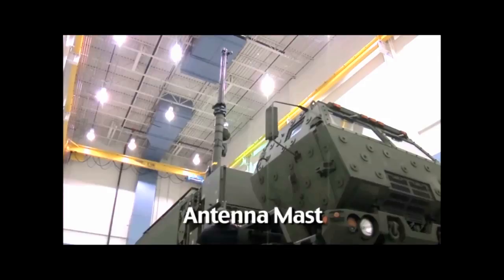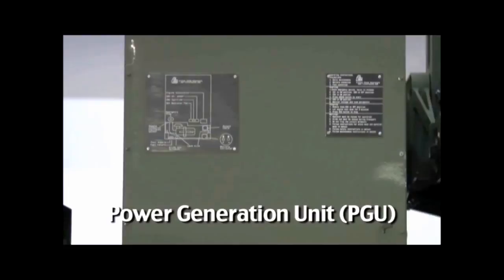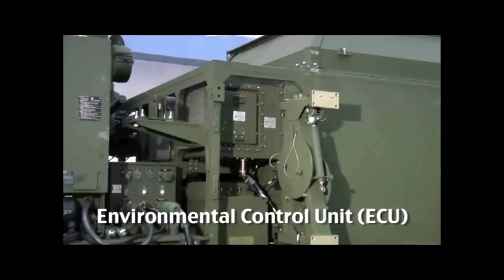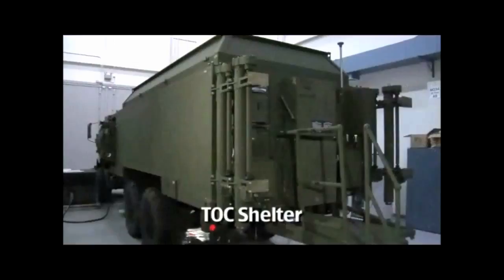The onboard power generation unit, or PGU, makes power available immediately after stopping for emplacement. All the functions on the PGU control panel are duplicated on the remote control panel inside the shelter. A robust power distribution assembly provides power to all the TOC's internal and external components. And the environmental control unit is key to providing a suitable environment for operators and equipment over the required operating environment. The TOC shelter is built for efficiency, productivity, and protection.